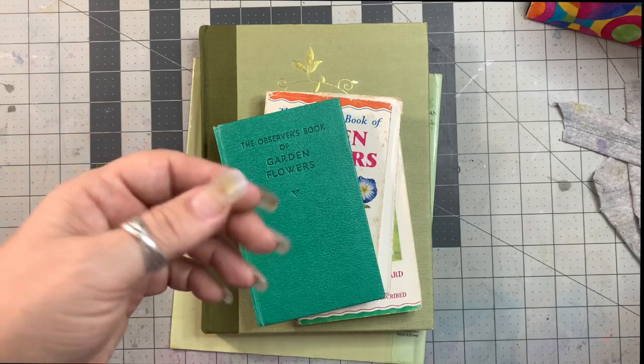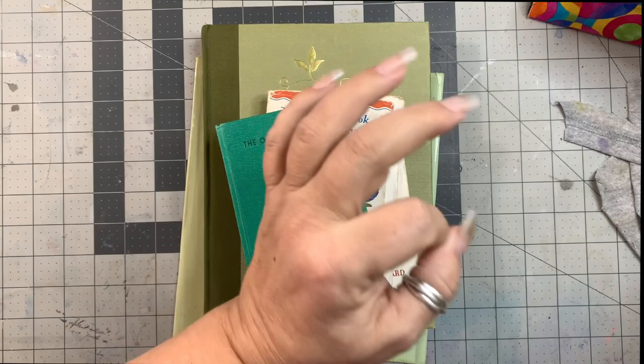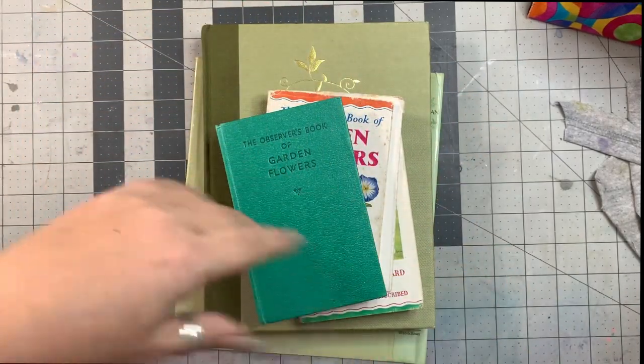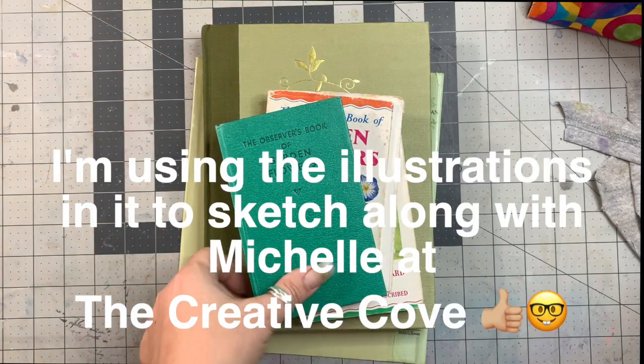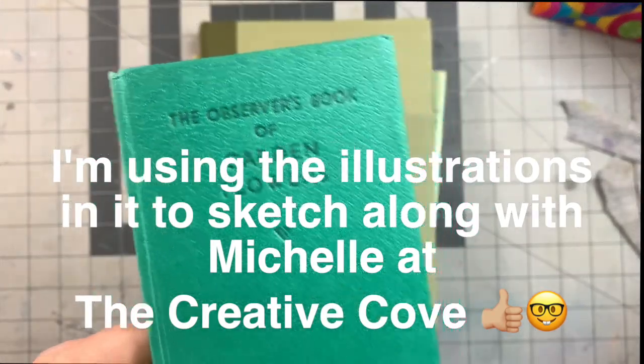And I'm planning to sell it. So it's not for me. It's for the person who loves botanicals and gardening books. I love gardening. I don't know. That's why I bought the garden flowers. Oh, I gotta go look for bird eggs and mushrooms.